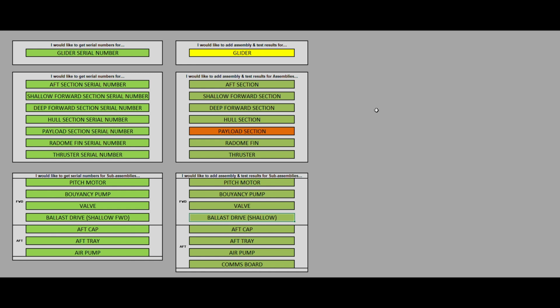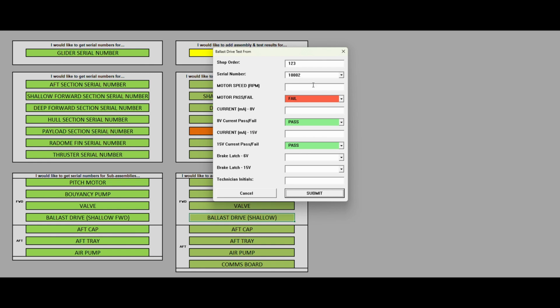Again, starting from the Excel main menu, we will now display how a test record entry works. In this case, we'll be testing a ballast drive. We'll be entering a serial number that already has test information, so it is going to automatically clear it, give us a blank form for us to enter.